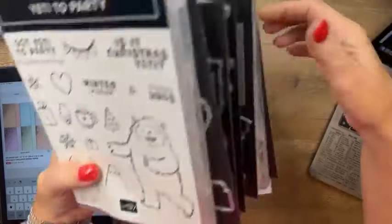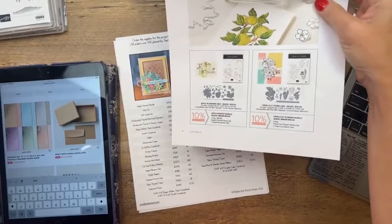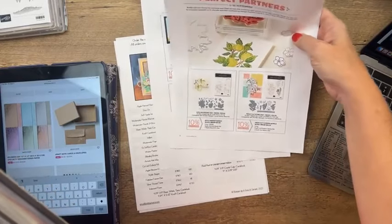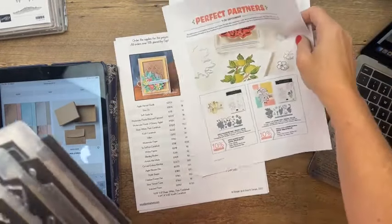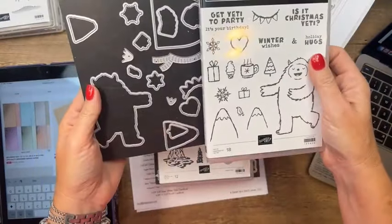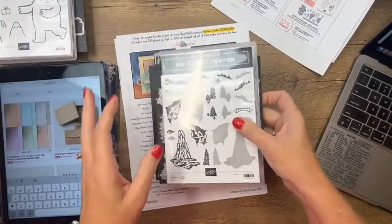I've told you guys about this before, and this is what we're doing today, the Perfect Partners. Six new sets of dies that go with stamp sets that don't have dies. So here they are. Yeti to Party. We're going to be doing Facebook Friday with this next week. That's my second favorite.